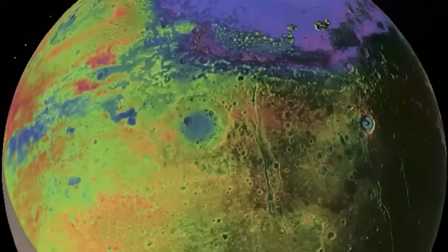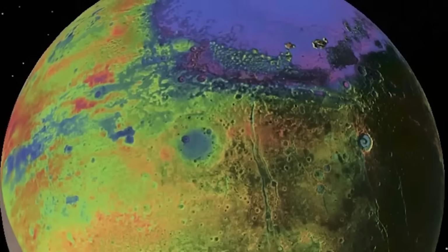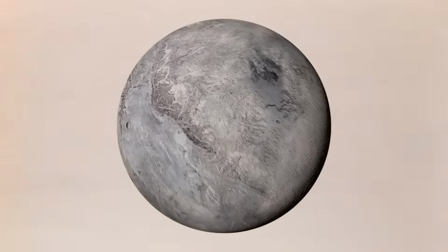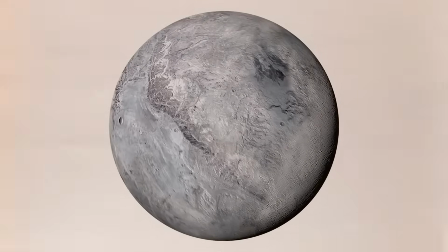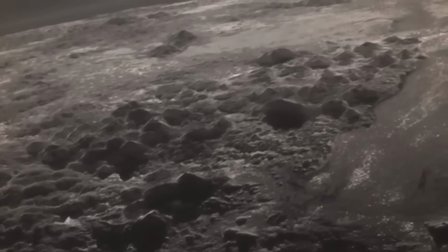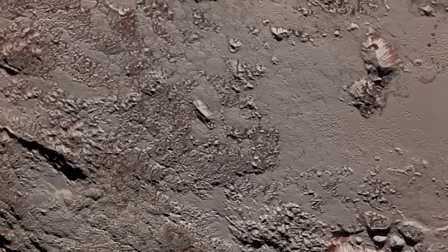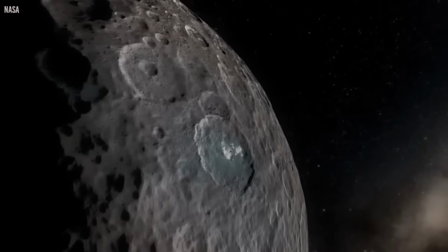Beyond Charon, the telescope has also observed Pluto's smaller moons, Styx, Nix, Kerberos, and Hydra. These tiny, irregularly shaped bodies have often eluded detailed study due to their distance and size. But with Webb's help, scientists can now refine their orbits, estimate their surface compositions, and better understand their origins. All of this contributes to a deeper understanding of the entire Pluto system and the dynamic processes at play in the outer solar system.